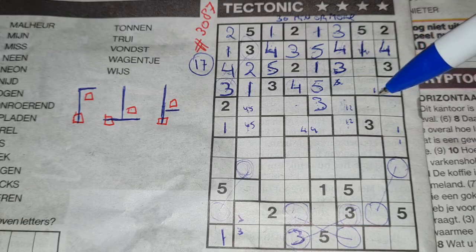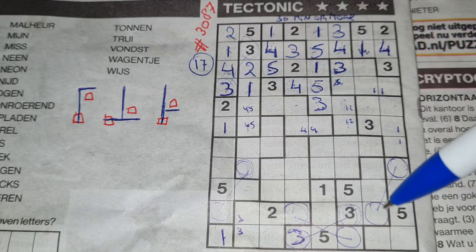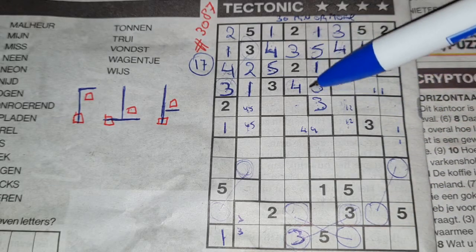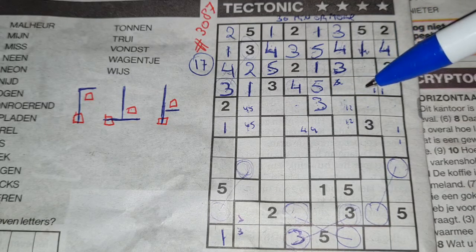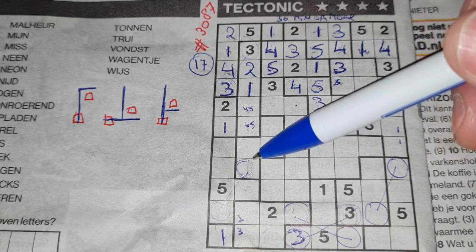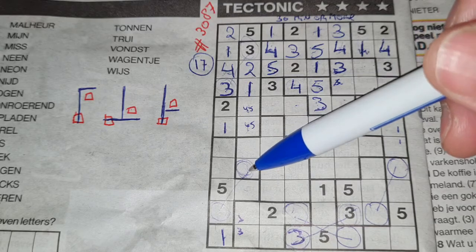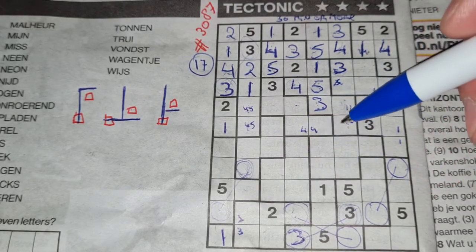1, 2, 3, 4, 5. Okay. Think. 3. Can be 3, can be 5, can be 1, 1, 3, 5, 2 or 4, 2 or 4.